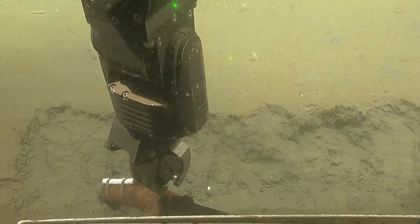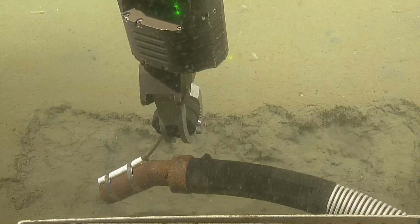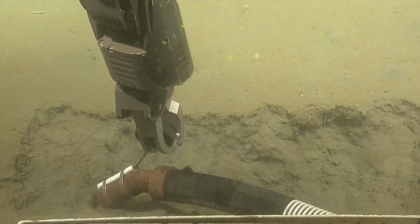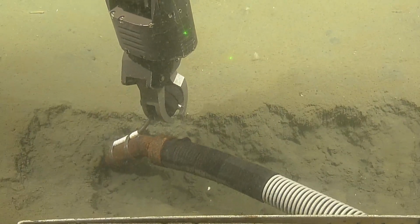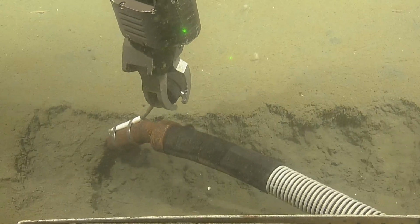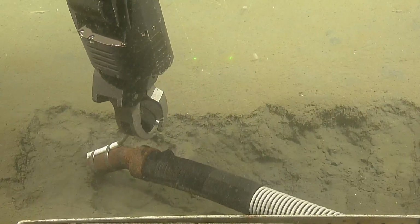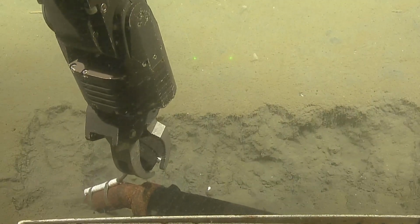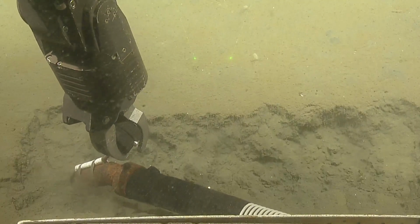So we're back to revisiting the site of that circular pit to try to excavate down and find what actually made the pit on the seafloor. The original pit was 60 to 80 centimeters across, and so the original object embedded itself in the seafloor.